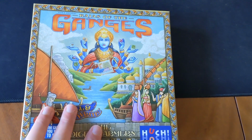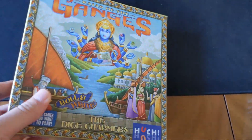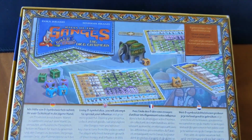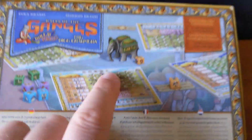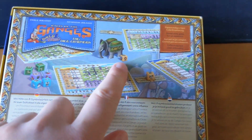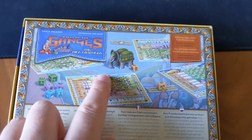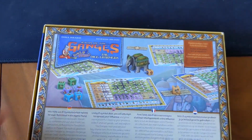Also been playing more Dice Charmers. So this is the roll and write version of Rajas of the Ganges, and I think I was getting slightly better at this one because I think I did better than I have before. At least got it fulfilled quicker than I had before, because this one actually keeps that same scoring mechanism from the board game where you're trying to overlap your victory points and your coins. And this one you're trying to build these routes, trying to get through these different buildings and get points that way. Collecting resources and selling them.